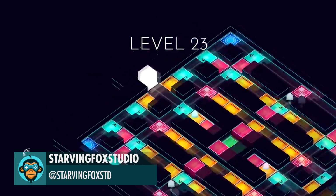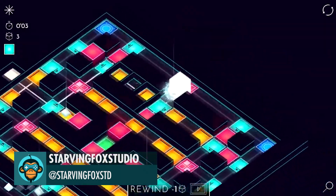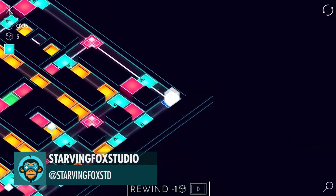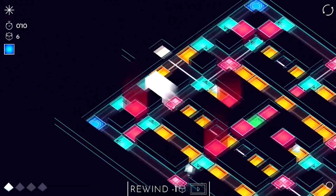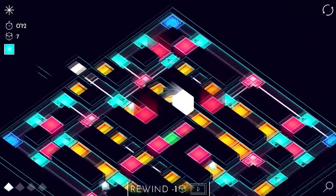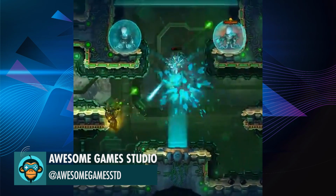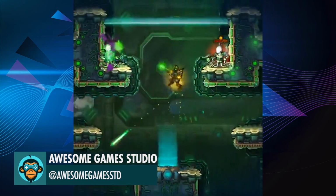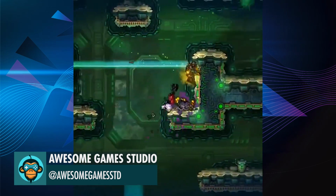New designs, UI, SFX, and features. The release is set for November 1st by Starving Fox Studio. Elite enemies shielded by force field drones aren't a match for Fury when he's on his combo spree, by Awesome Game Studios.